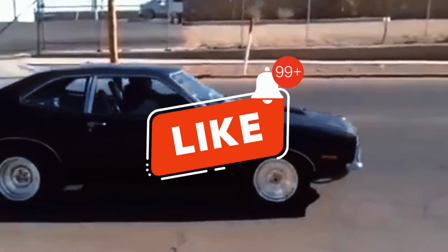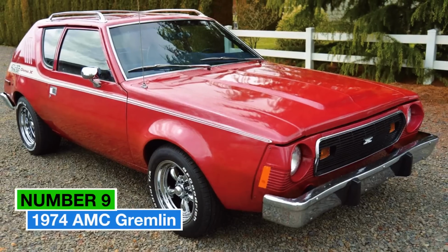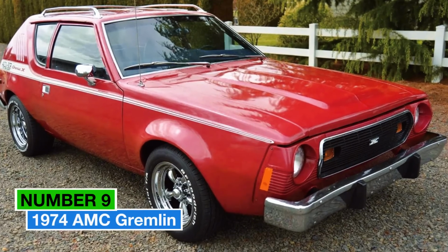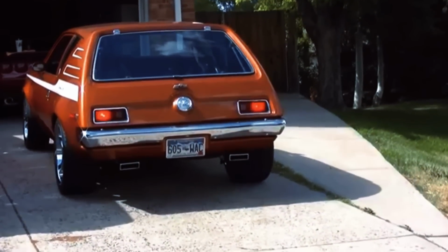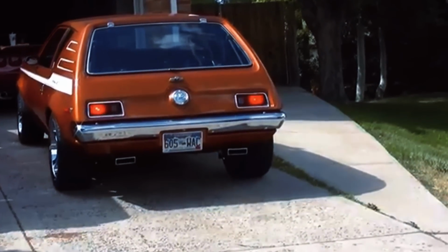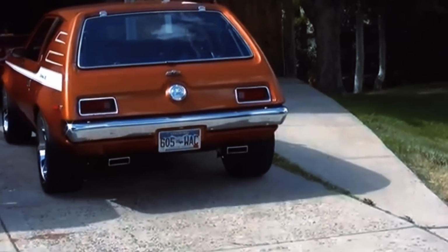Number 9. The AMC Gremlin, introduced in 1970, was one of the first American attempts at a subcompact car to compete with the influx of imports from brands like Volkswagen and Toyota.